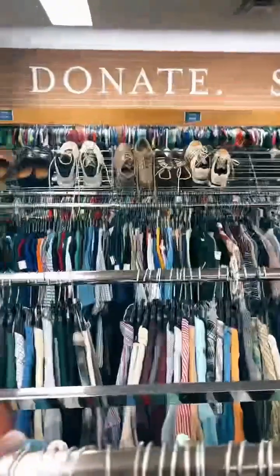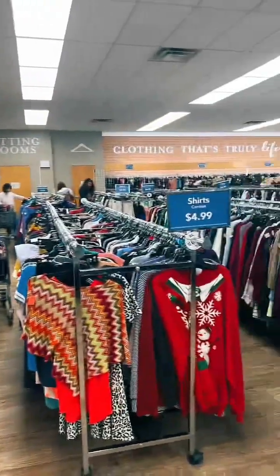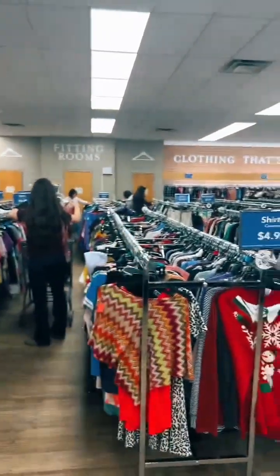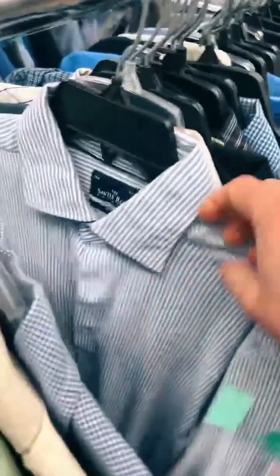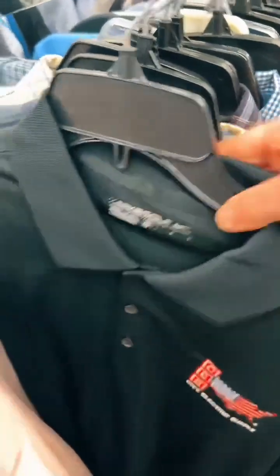So quick look at what we got going on here. We're at Goodwill, Clemens, North Carolina. There's Kim way over there, looking hard for shorts and t-shirts. We're going to spend a grand total of 30 minutes in here. So I'm on the clock. Can I get a check-in from TikTok? What are we at on the clock here?